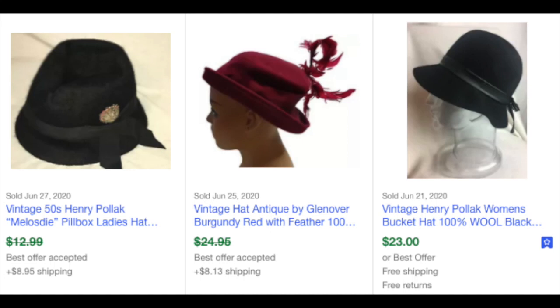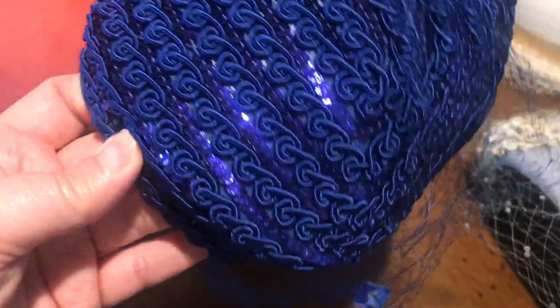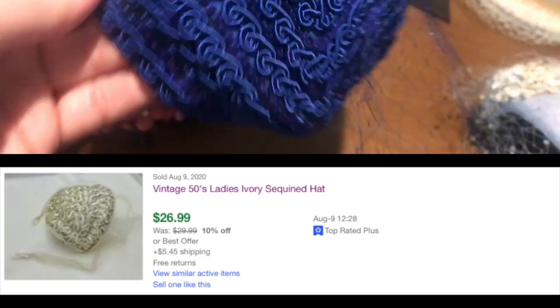This one is marked with Henry Pollack. So I did look this one up. This is probably a $16 to $20 hat. This guy might be good. I've seen other sequin hats.